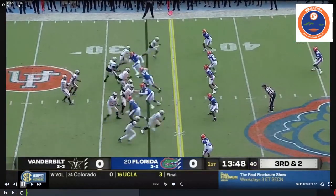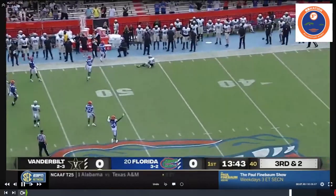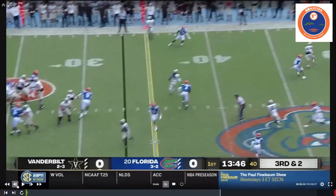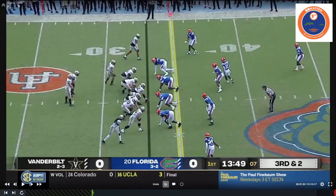Motion by Vanderbilt. This is third down here. Florida looks to be playing, it's hard to tell if it's a two-high look, but it appears to be two-high safeties. Looks like a cover 2 type look. He's a flat player. He's playing the corner, or he's playing deep half, rather, I should say. And then winning up front, so you don't have to bring pressure here.